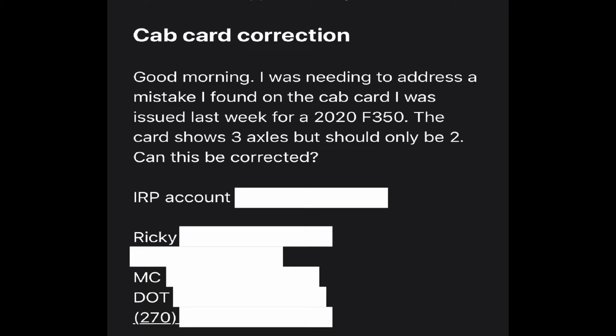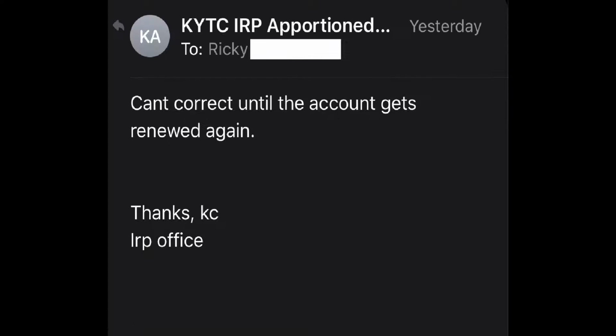Good morning. I was needing to address a mistake I found on the cab card I was issued last week for a 2020 F-350. The card shows 3 axles but should only be 2. Can this be corrected? Then I list my IRP account number and hit send. Response: Can't correct until the account gets renewed again. Thanks.